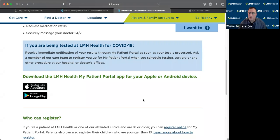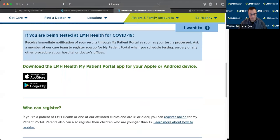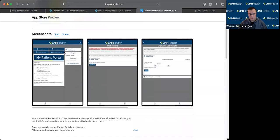Yeah, so you can use the website on your phone, or you can go to LMH.org and then go to the portal section here. And we've got links to our apps here on the app stores. You can also just search the app stores for LMH Health and those will show up there. So the app in the app store is called LMH Health My Patient Portal. It looks pretty much exactly like the website.